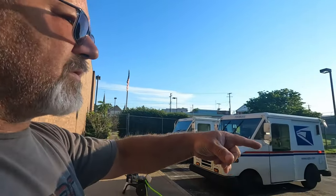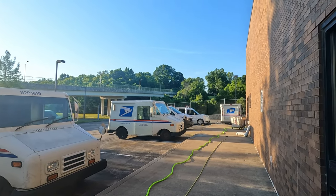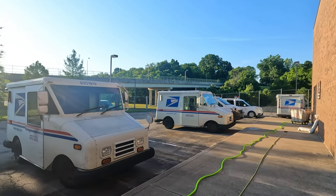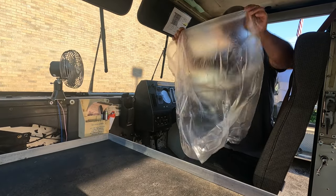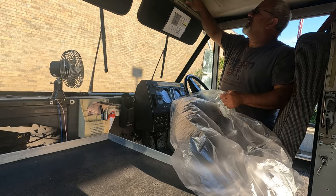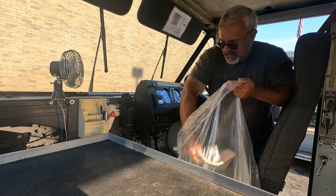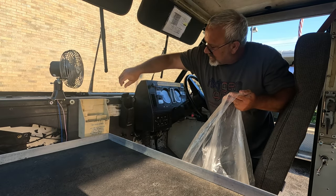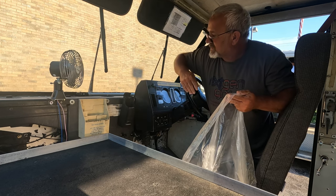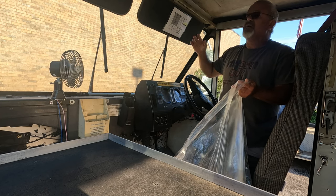And it's 1, 2, 3, 4, 5, 6 vehicles. So yeah, it'll be a good day's work, but yeah, check it out. We're gonna get started. So first thing we do, we get them all over here lined up, and then we go through here. All this stuff here, we just put in a bag so it don't get wet, and they can go through it and see what they want to do with it later. But yeah, that's all we're really taking out.